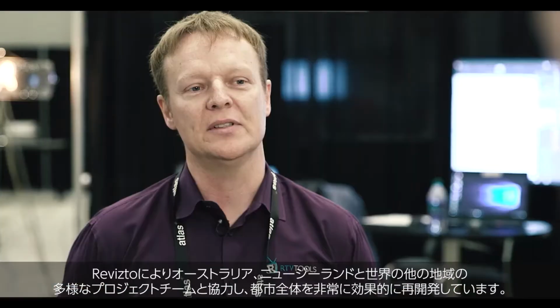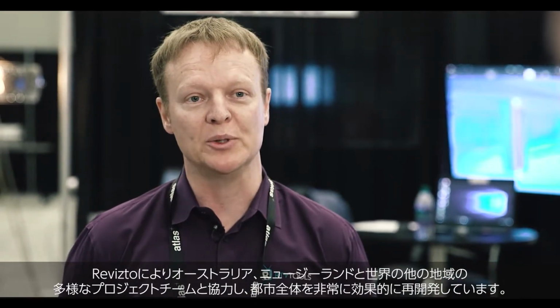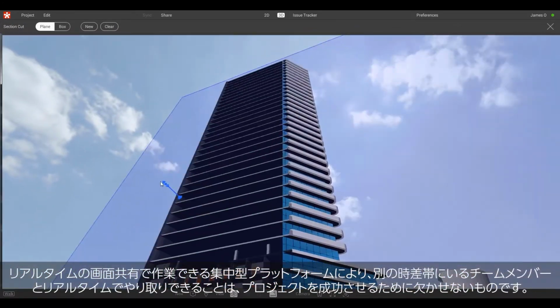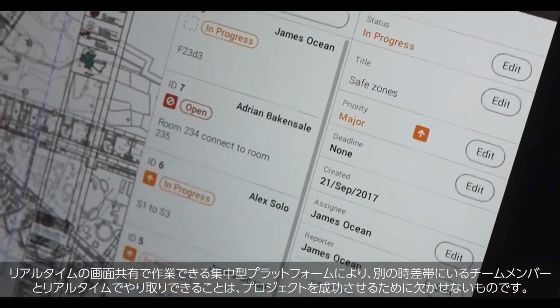What we find with Revizto is, we're working with diverse project teams across Australia, New Zealand, and other parts of the world to really effectively rebuild an entire city. And having a centralised platform where you can work in real time, share screens in real time with team members that are in a different time zone is invaluable to ensuring the success of our projects. We use Revizto on our projects because it's simple, easy to use, it's cost-effective for delivering and ensuring collaboration and coordination on all of our large-scale projects throughout Australasia.